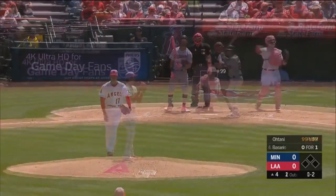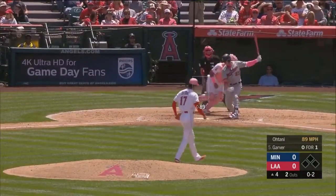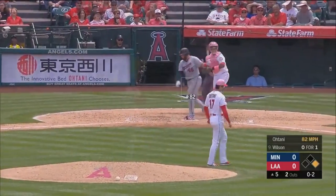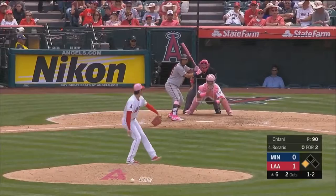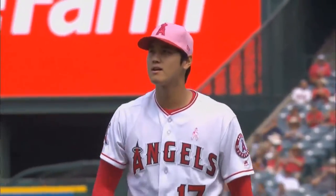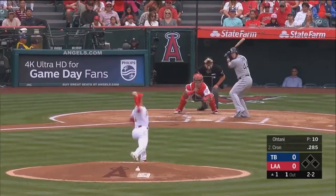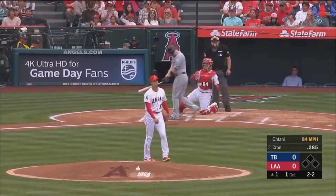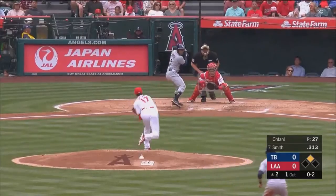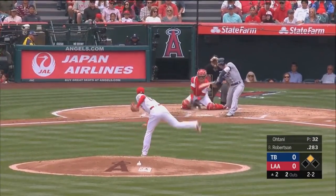Down goes Rosario. High fast. 0-2 pitch. Down goes Wilson. Here comes the 1-2. Swing and a miss. Down goes Rosario. 11th strikeout of the afternoon for Shohei Ohtani. 2-2 to Crone. Got him swinging. Down goes Crone. There's the first strike. In the feel for the pitches. And command. Down goes Smith. Now that was 2-2.